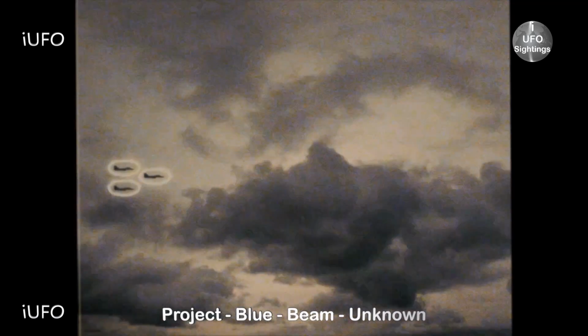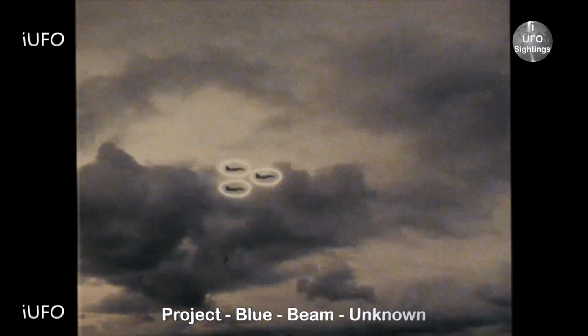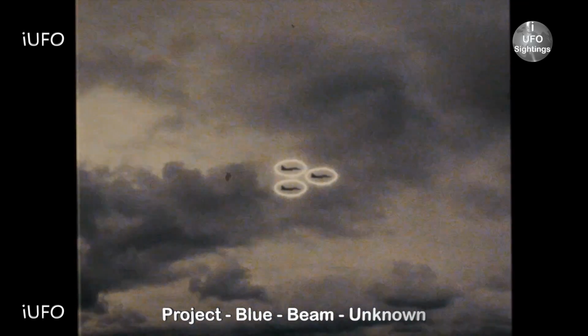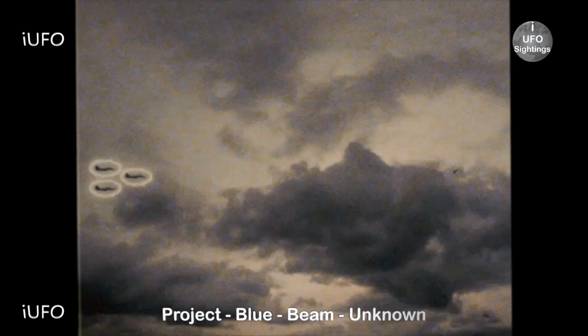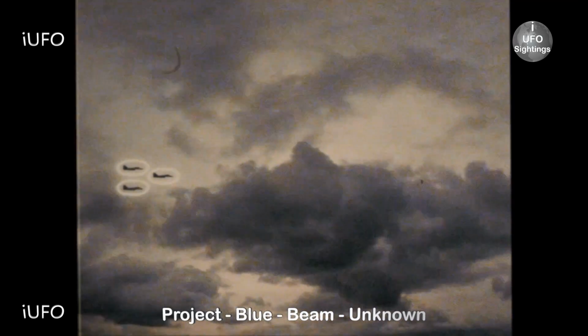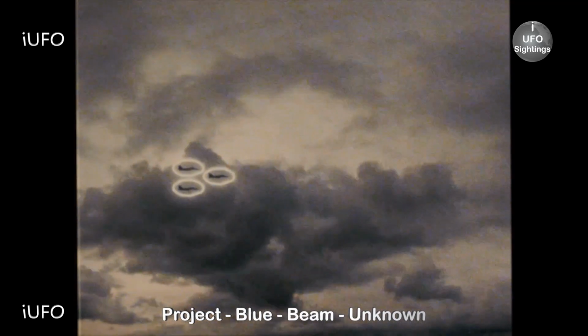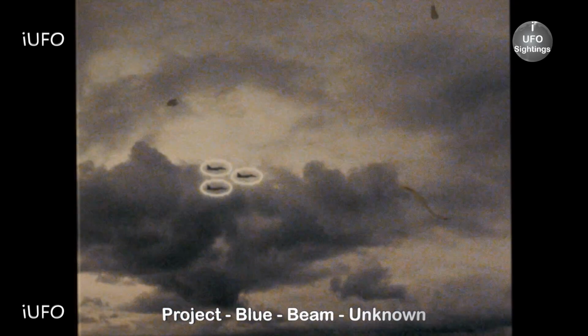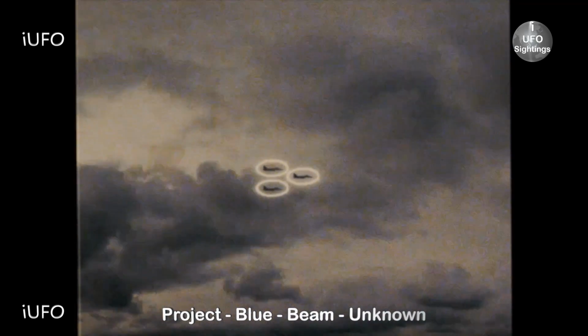Alright, guys, we just got this in, breaking news, but it's not really breaking because this is Project Bluebeam, and they've just released this footage to us. The source definitely wishes to remain anonymous. Check this out. 3 jets encapsulated by energy, and this is what Project Bluebeam is all about. Fake UFOs and fake things in the air.